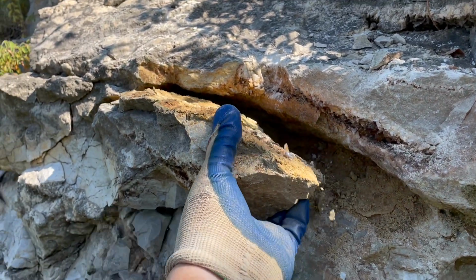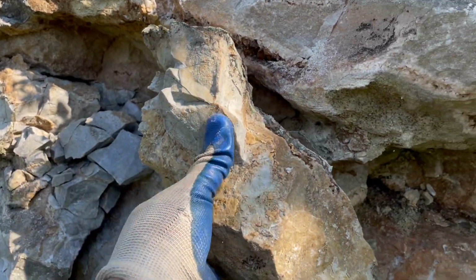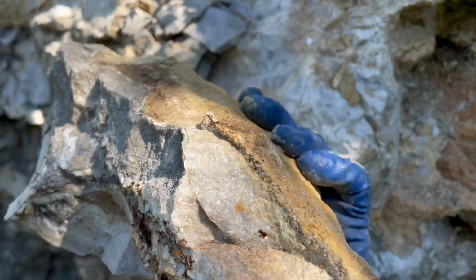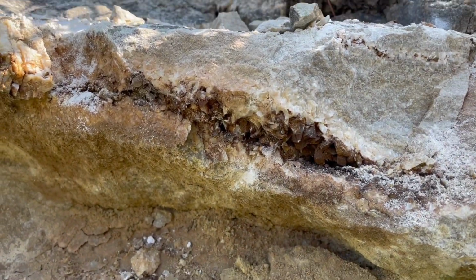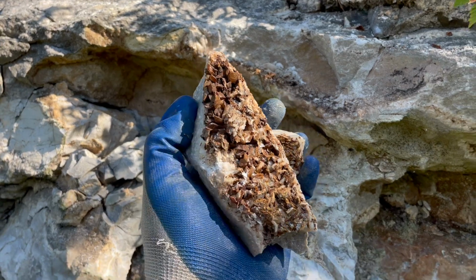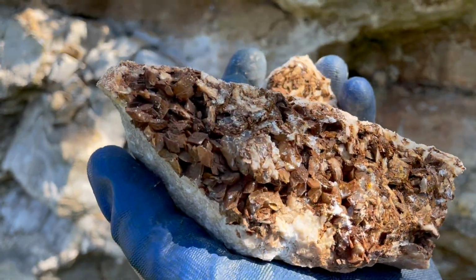This will be one big giant piece. That's a lot of rock for very little material. Maybe we'll just get this stuff up here above it, or follow that line that goes right through there. All right, so I had to wait for a couple cars to pass by. I just took a piece off from right there.